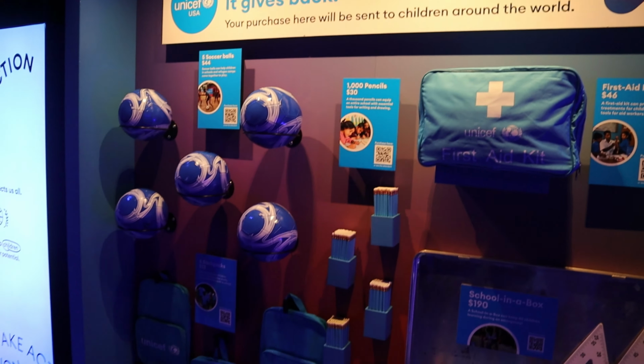Exhibit is only around temporarily. It's located in Pullman Yards in Atlanta, so make sure you check it out before they leave.